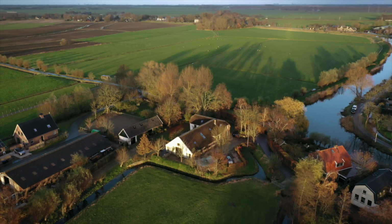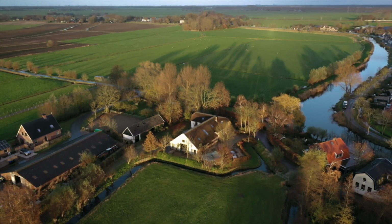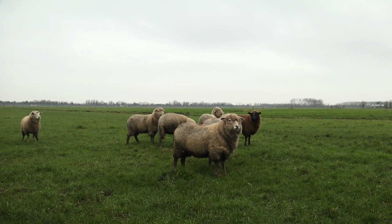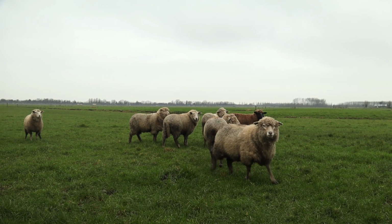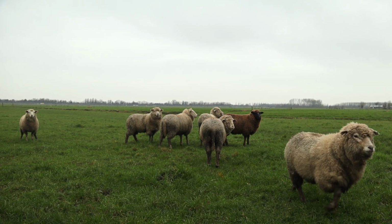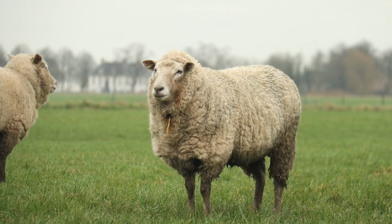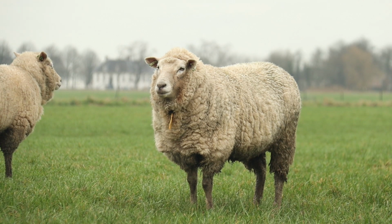Let me take you to the situation in Holland. In the 90s, a farmer was paid 25 Dutch guilders for a sheep's fur. And today, the same fur is only worth 5 to 10 cents a kilo. And in a bizarre turn of events, you now even have to pay to have black wool picked up. This is such a shame, especially when you realize that Dutch sheep produce approximately 1.2 million kilos of wool each year.